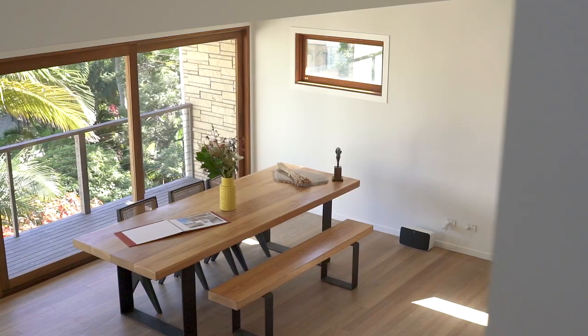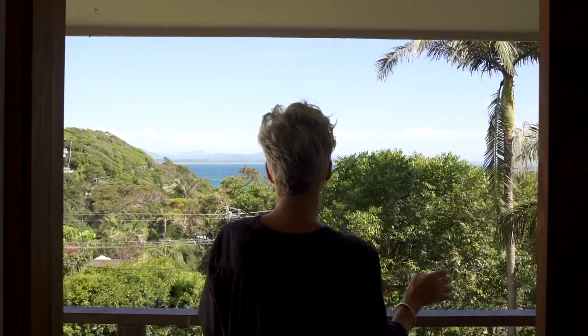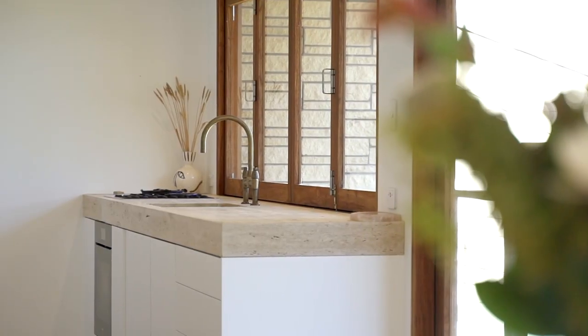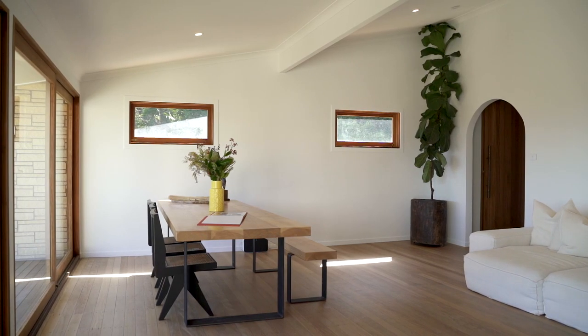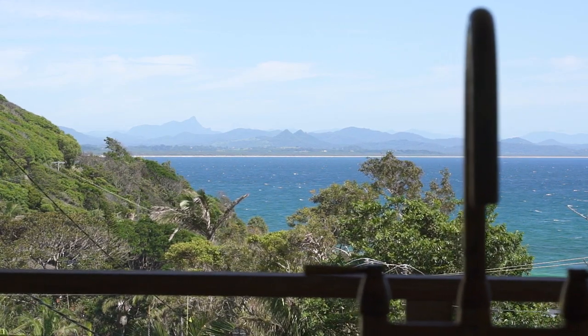The renovation concept is restrained and elegant, letting the natural elements of the outdoors capture the limelight. Tasteful stone bench tops, hardwood flooring, and a soft palette throughout combine to create a truly relaxing atmosphere.